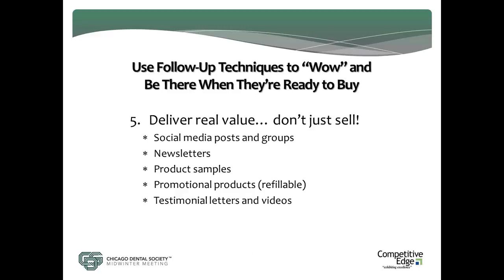Make sure in your follow-up that it's not just sell, right? Deliver value. Educate people, inform people, keep people up to date. Social media posts, newsletters, sending samples, testimonial letters, videos on YouTube, promotional products too, the type that are refillable. I love those as a way to keep in touch in a non-threatening way. Maybe it's a block of 3M Post-its that every 90 days your leads get with your branding on it. That sits where? Right on the desk, right? Stuff like that.